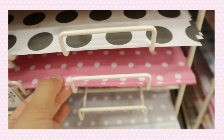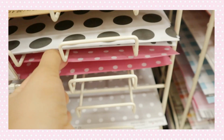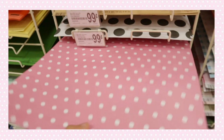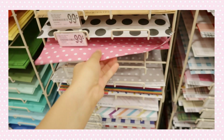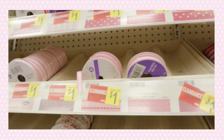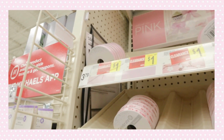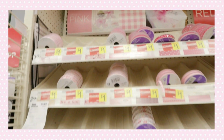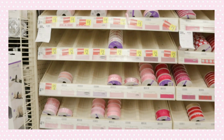And after that, we ended up going to Michael's and I was looking through the stuff. My mom loves going here because she's a very creative person. Look guys, they have really cute ribbon. I think these are perfect for kawaii hairstyles. If you guys are looking for easy ways to make your hairstyle look a lot cuter, then definitely get some ribbon. If you live in the US, then definitely check out a Michael's.